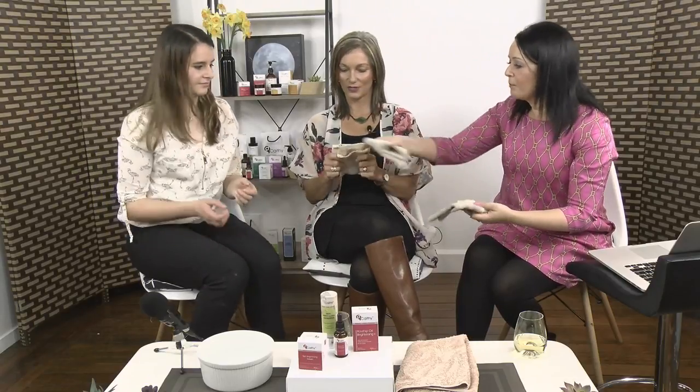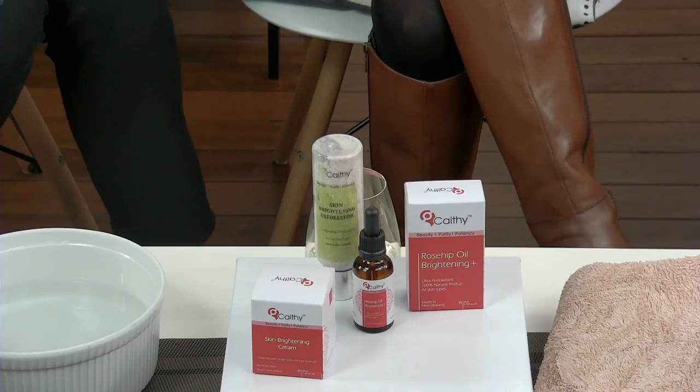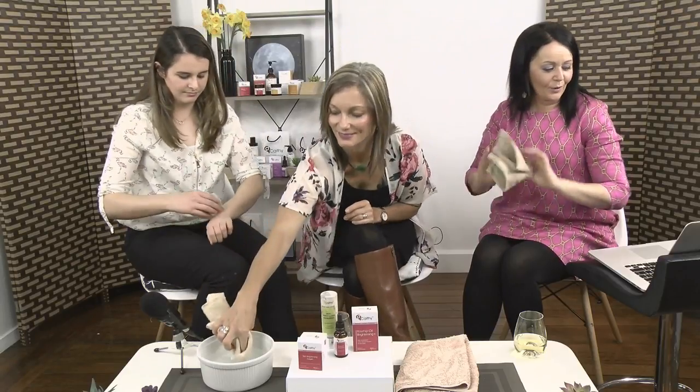And one of the things we always love to do is the back of the hand test, right? Oh, yes. So we're going to show you guys really quickly how you can get whiter, brighter skin. And we're going to do that tonight using the Caithy Organics exfoliator. So ladies, here we go. I've got you each a flannel. Prepare your towels. And to show you guys, if you want to moisten a little bit of your flannel there, we're going to show you guys live in real time how it all works.